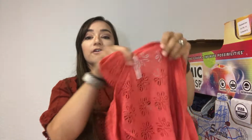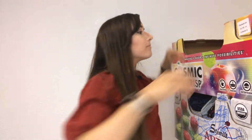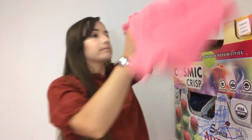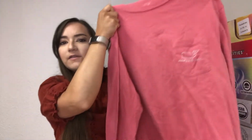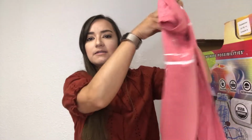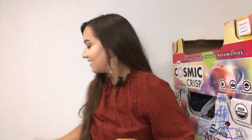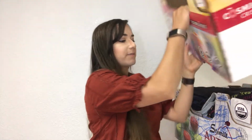All right, this is another Free People item, and it is just the regular Free People tag, little peplum hem shirt. And this is one, it was an accidental purchase. It was in my cart. I checked out with it, but we'll see how it does. I believe this is a men's t-shirt that's a Vineyard Vines. It's cute, but I wish it were women's because it was a little big. All right, next box.